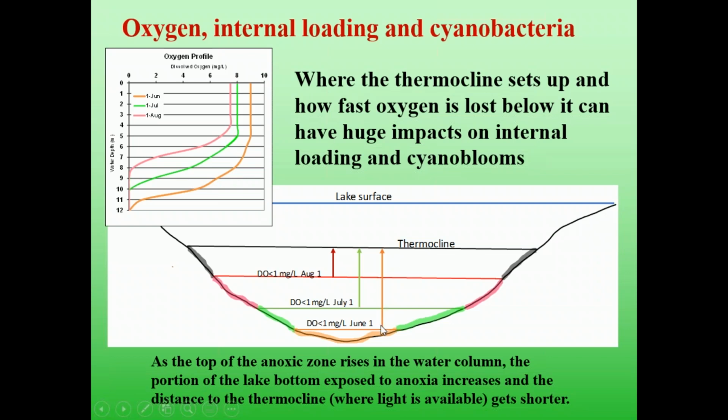Now, if we look at a cross section of the lake, the oxygen here in the orange corresponds to June 1st in my theoretical diagram. There's what's contributing. It's not that much. I wouldn't say it's nothing. It might be important in the long run for the lake, but it's a long run up to the thermocline, or the area below it where there's enough light for algae to grow.